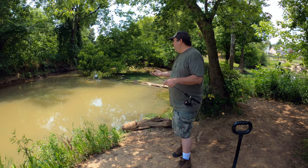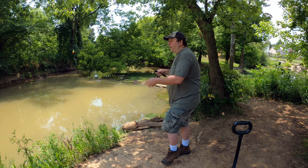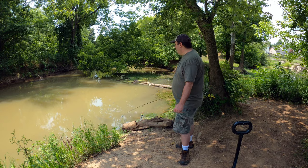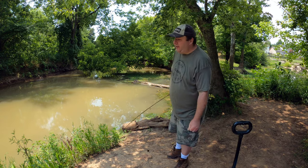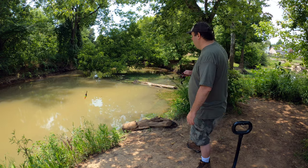I've already got about, I don't know, 5 skipjacks, and I'm going to get 5 more later on. So 10 skipjacks and maybe 5 bluegill. If I can catch 5 here, you never know. That one took about 3 or 4 casts to catch.